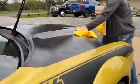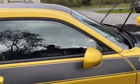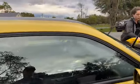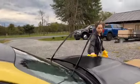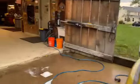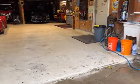Okay. All right. How's the windshield inside? Can you see film? Well, it was raining out, so I couldn't really tell. Okay. Well, when you pull it in the shop here, you'll be able to tell.